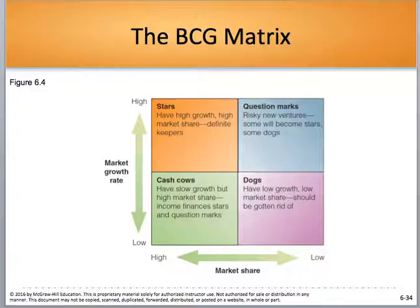They're slow to grow and they barely have any part of the pie. So dogs get tossed to the side. So that's why you have the question marks, because question marks can go into either of those two categories. They're very risky, so it's rare that they become cash cows. Not that they couldn't, but it's rare.